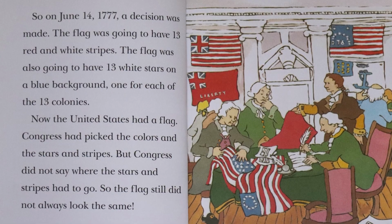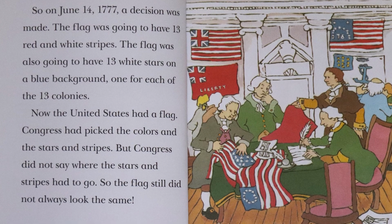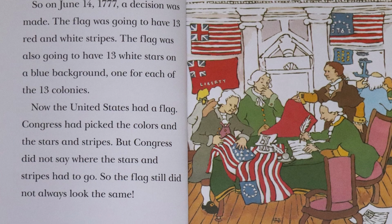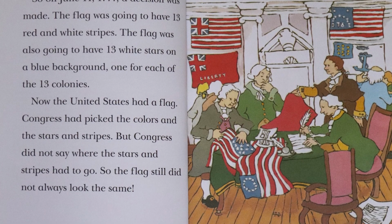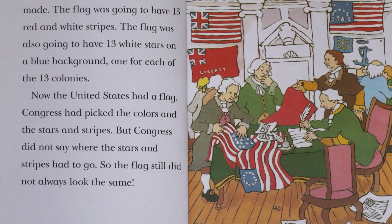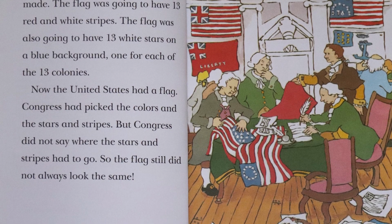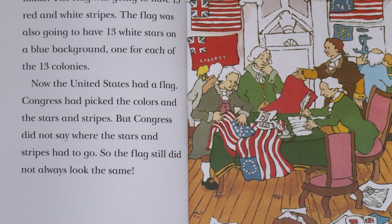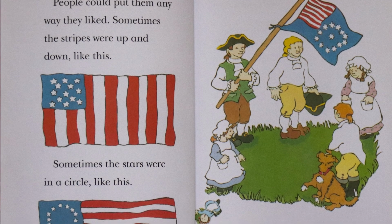So on June 14, 1777, a decision was made. The flag was going to have 13 red and white stripes. The flag was also going to have 13 white stars on a blue background, one for each of the 13 colonies. Now the United States had a flag. Congress had picked the colors and the stars and the stripes. But Congress did not say where the Stars and Stripes had to go, so the flag still did not always look the same. People could put them any way they liked.